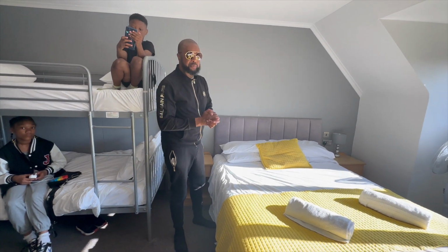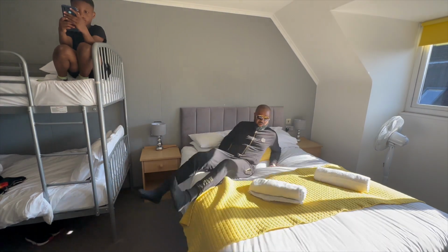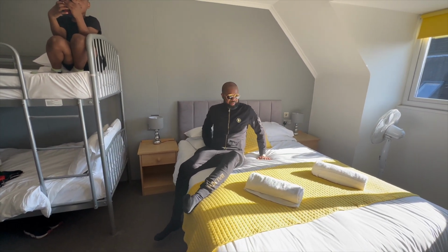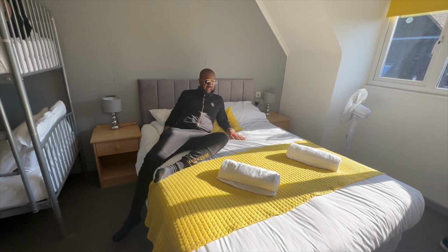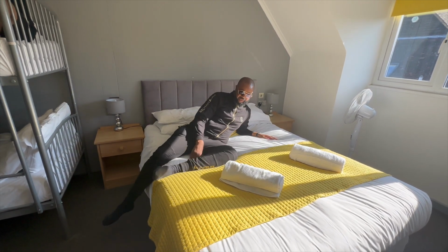Right, I'm gonna test the bed. Jennifer usually does this, but I'm doing it today. Oh my days, the bed feels a bit tough, a bit hard, but it's nice. I suppose my wife's back is not too wonderful, so this would be good for her. But yeah, the bed feels okay.